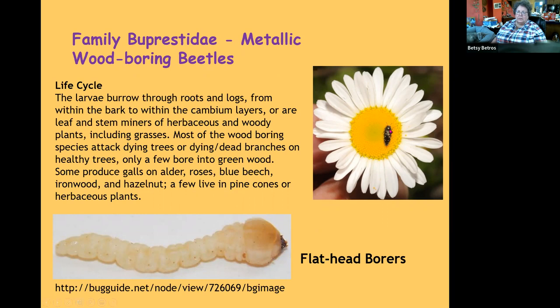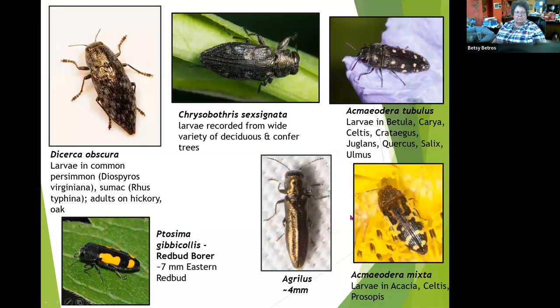There are these little tiny ones that the adults feed on flowers. You definitely will find them in the prairie. And here's just a few that I found around here. Persimmon, this one, a wide variety of stuff. This is a really tiny one. It's only about 4 millimeters, and it's a beautiful bronzy gold color. And I get them every year. And then these are some of the ones on flowers that are real striking. This one is actually eating the petals of this Ruellia, wild petunia. And this one bores into redbud trees.